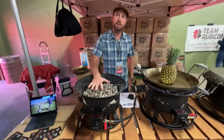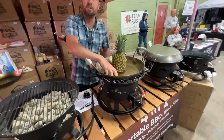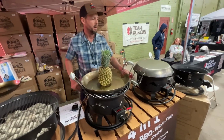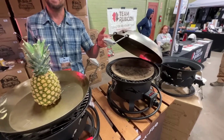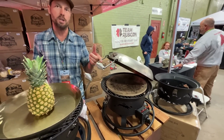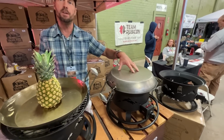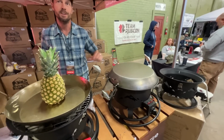Matt, you have a barbecue. You have a wok that feeds up to 6 people. You can fit an entire package of bacon on this wok in one cook. Oh, I like my bacon. Pizza oven. That's right. It actually does pizza, chocolate chip cookies. You can do ribs in here, tri-tip, anything you can bake in your home oven, this will convect cook for you. That is so cool.